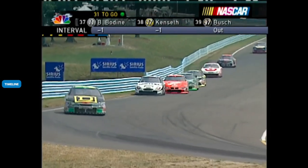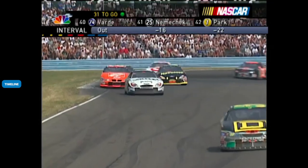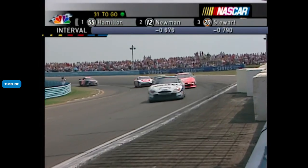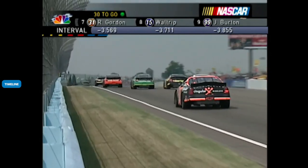Ooh, what's that? Was that a little smoke from Stewart's car? Now, he did that last time coming into this corner, too. I saw that the last lap. Oh, man, we're shuffling back there. Looks like we're shuffling the deck of cards to deal canasta. That may cost him, right? Maybe not. Ricky Rudd with the run.